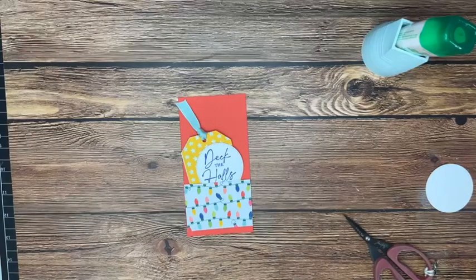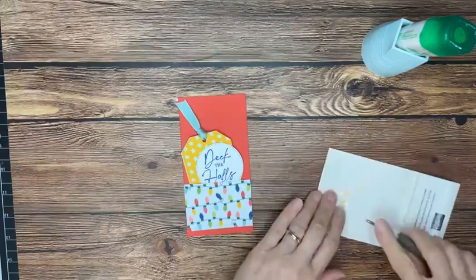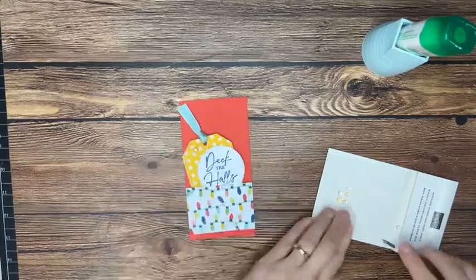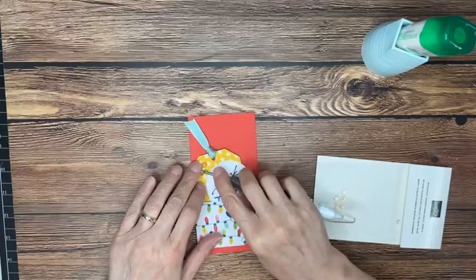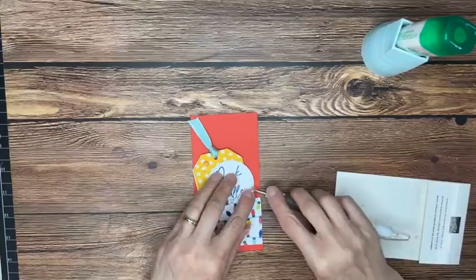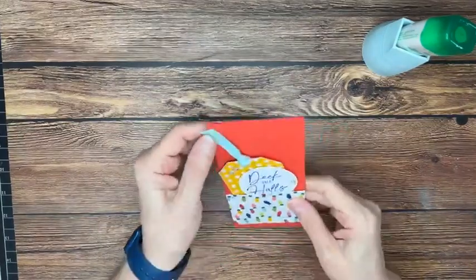And I'm not going to need that extra circle. I want to add some bling. So we pulled out, it's been a while since I showed some love to my beautiful iridescent rhinestones. So I thought that would add a little bit of sparkle here. Sparkle factor. So we'll just sprinkle some of them on our little tag. And I think we are going to almost be done with this.